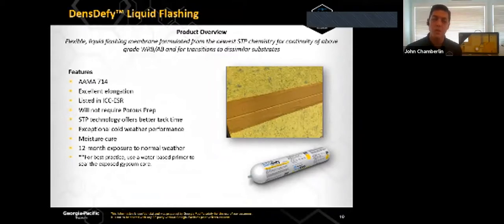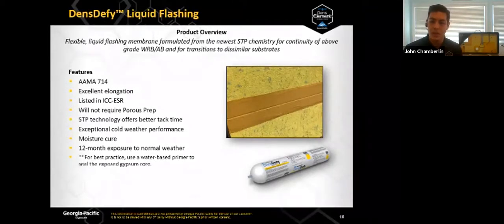And what that means is it has wonderful elongation. This can be applied without a primer for gypsum. The STP technology allows for it actually to cure very quickly. It's a moisture cure product. And what that translates into is this is not a product that is going to be more troublesome in the case of certain weather events. If it has rained recently and the substrate is a little bit damp, if rain is coming and with other products there might be concerns about time for drying and curing, this product is going to perform exceptionally well. It also has a 12-month exposure warranty and can be left exposed for up to 12 months, and also has wonderful cold weather application.